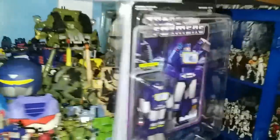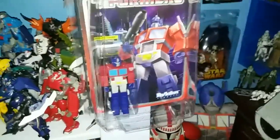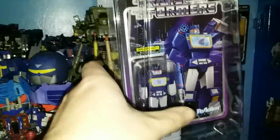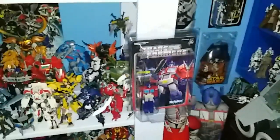There's that right there. And then here's some reaction ones. I got the reaction Soundwave and the reaction Optimist. Those are the only two I'm going to get. And I will keep them carded, because a 5POA figure isn't exciting out of the box. It's all about the novelty of having a Star Wars-styled carded Transformer figure. It's all about the novelty.